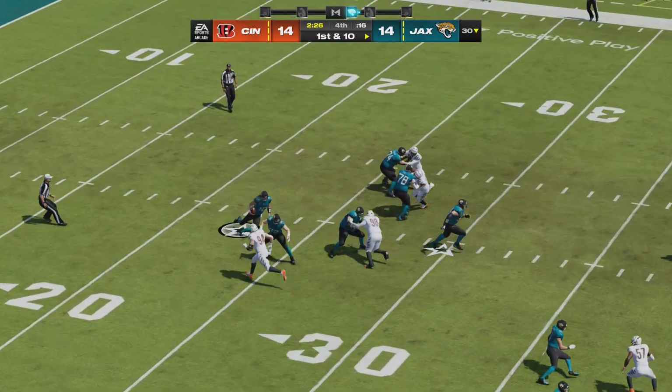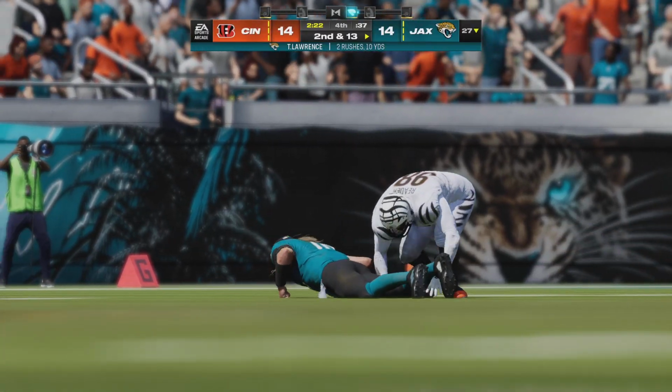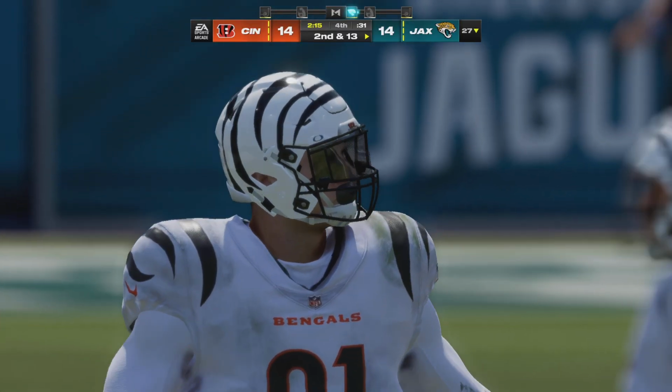On the draw, here's Lawrence. And they take him down, losing yardage back at the 27. Maybe we could easily read his mind there. There was just no place to go. Tried to bounce it and get outside on the draw.